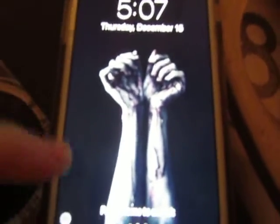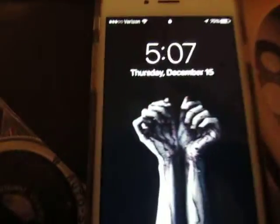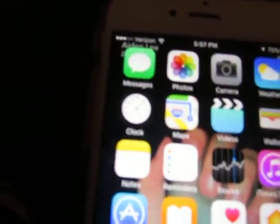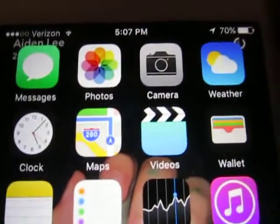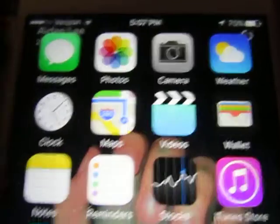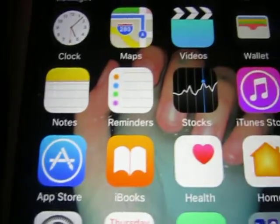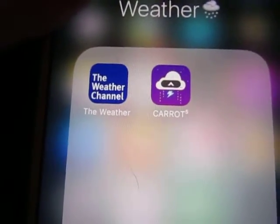So, this is my phone. This is my background. I do my thumbprint. And first things first, I have messages, photos, camera, weather, clock, maps, video, wallet, notes, reminders, stocks, iTunes Store, App Store, iBooks, health, home, settings, calendar, FaceTime, and then in the weather folder, I have the Weather Channel and Carrot.